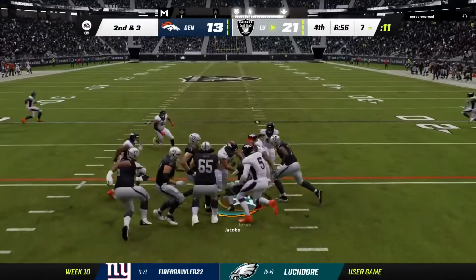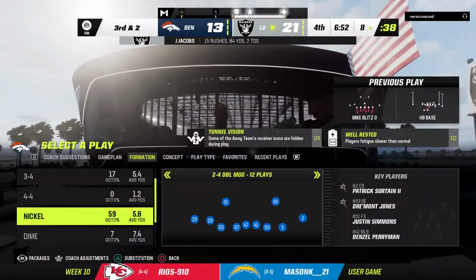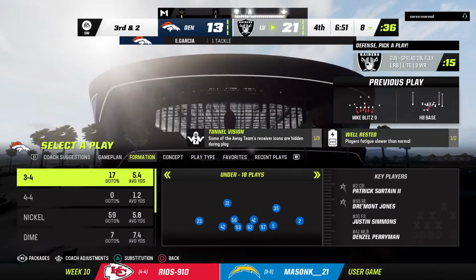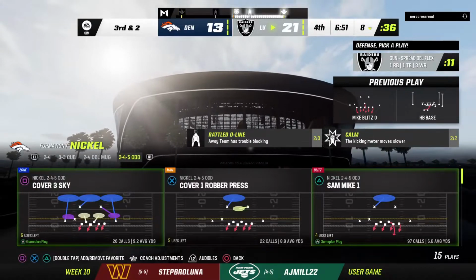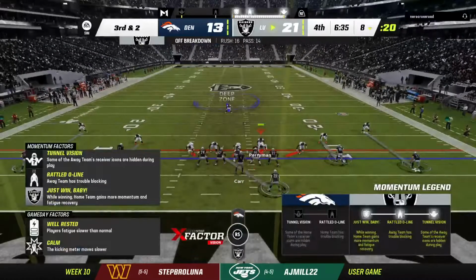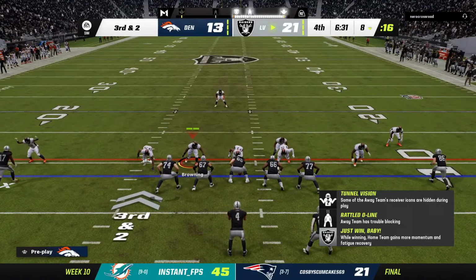Here's Jacobs from the gun. Give him a yard on the run there, and that's going to set up a 3rd down and 2. A tight game like this, such a tough spot for the offense to be in. Even though they have the lead, Charles, back up so close to their goal line, they got to protect the football. And that's when you have to take care of your team with play calling as well.